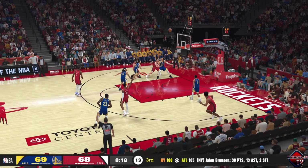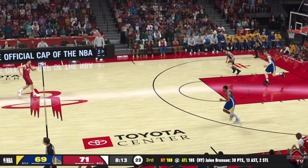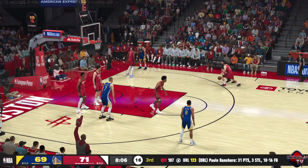For 3, Smith. The basket's good. Off the assist from Thompson. Thompson's got 5 assists in the game. Golden State has gone 4 of 7 from 3. A good percentage in the 3rd quarter.